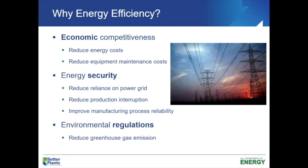But energy efficiency is beyond just the competitiveness. More and more, we're also seeing a lot of impacts in energy security, right? So, keeping your facility operational, whether it's being hacked by other entities in this world, whether it's just the power grid going down, there's a number of security related things, but energy efficiency is really critical in all of that. And then last, but maybe not the least, is the impacts on environmental regulations and what's going on in that front, right? We want clean air to breathe, we want clean water to drink. Energy certainly has a big role in all of that.